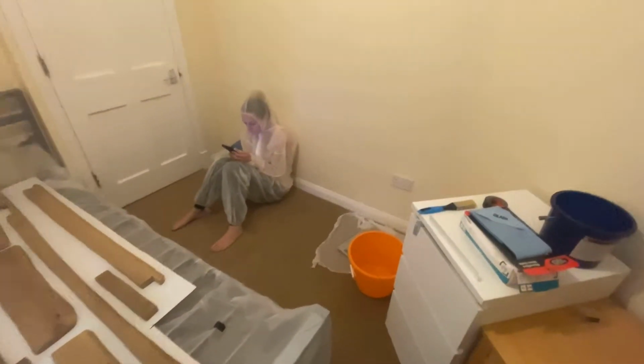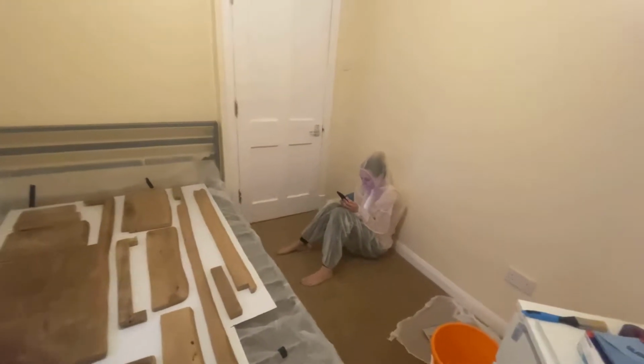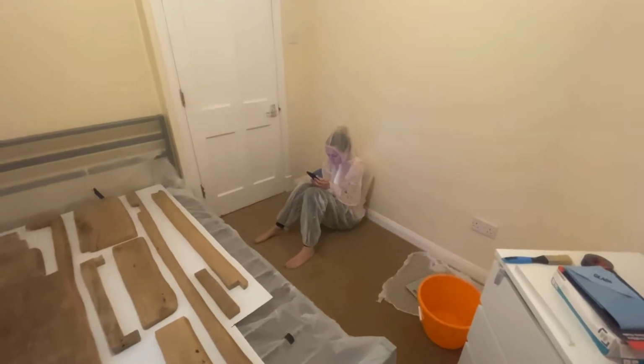Quality is not amazing in here because it's off of that light on the roof, which is terrible. So we will set you up on a time lapse and we'll crack on. Peace.